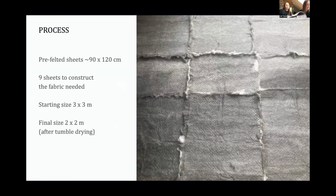Each pre-felted sheet was about 120 by 90 centimeters in size. It took 9 pre-felted sheets to construct the fabric needed for the Rüüroom. The sheets of felt were attached to each other by needle felting and then double dried to shrink in size. To get the needed size of 2 by 2 meters, it had to be 3 by 3 meters to begin with.